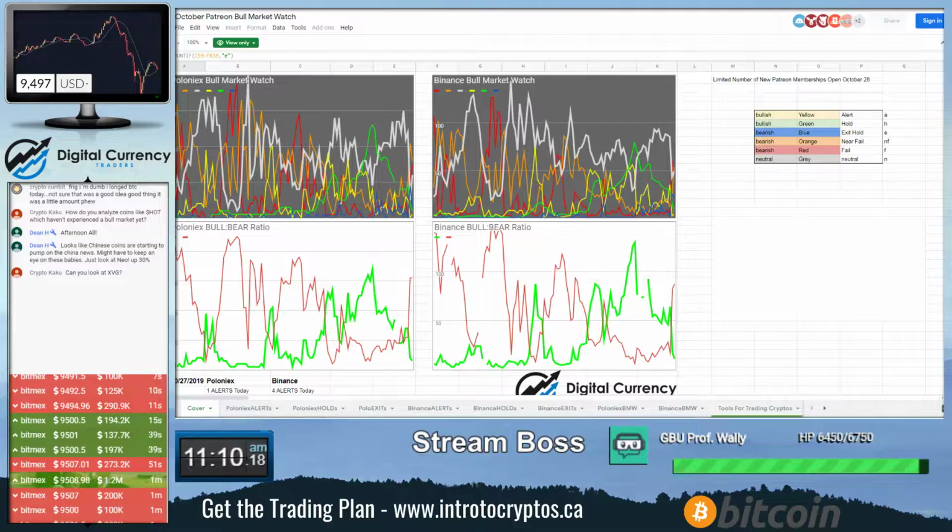How do I analyze coins like HOT, which haven't experienced a bull market yet? I'll bring that chart up. Looks like Chinese coins are starting to pump on China news. Might have to keep an eye on those babies. I never put that together. I saw NEO taking off. Somebody mentioned it in our Discord chat, and 30%. Dang. XVG. Okay, well, I'll jump into those coins, but I want to talk about the overall market.